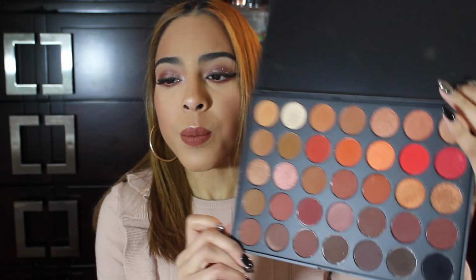It's so creamy, and when eyeshadows are creamy, you kind of think, okay, they're dense, they're going to be difficult to blend out, and in this case, it's so not. They are super lightweight, super easy to work with, and this color scheme is awesome.